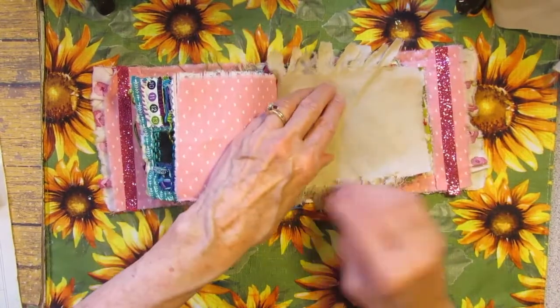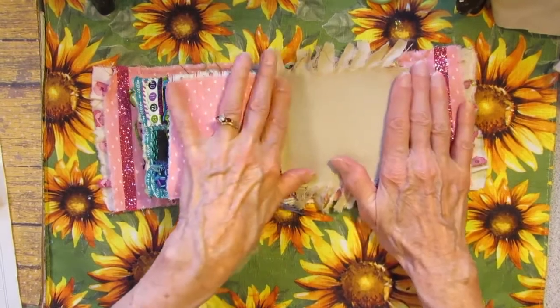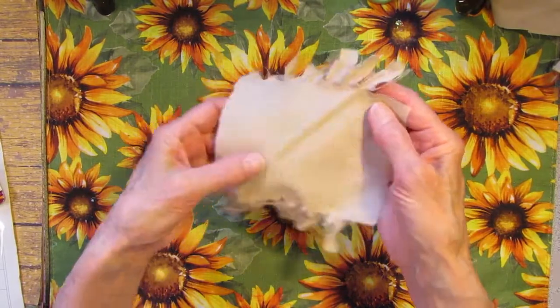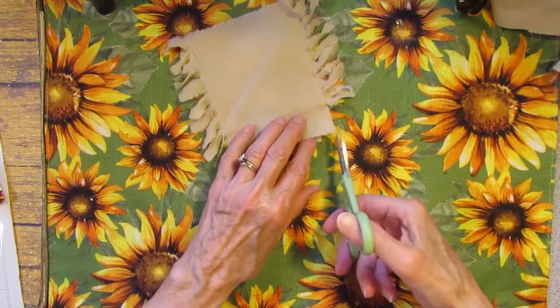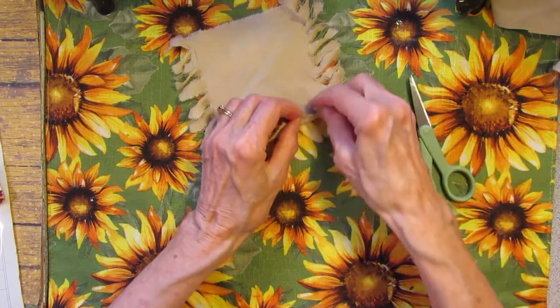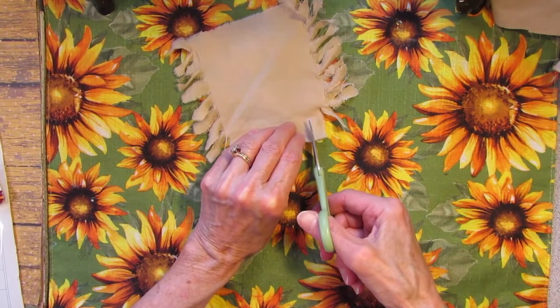So I ripped it about 1 inch longer on 3 sides. And as you can see, I'm sort of fraying the edges or making fringes. And I marked down 1 inch on each side, and all I'm doing is making a slice, whoops, that one's crooked, and ripping down to that line.